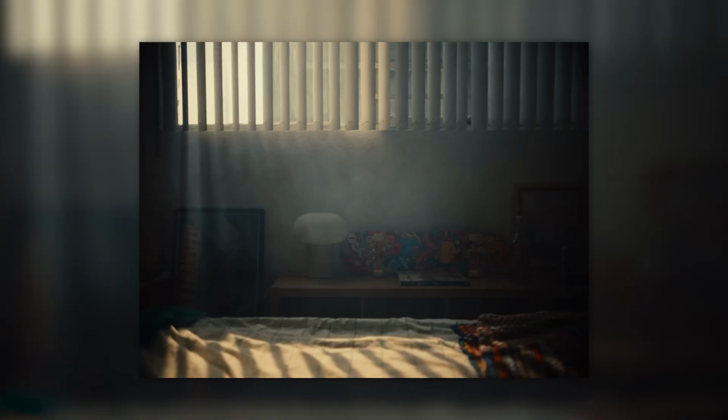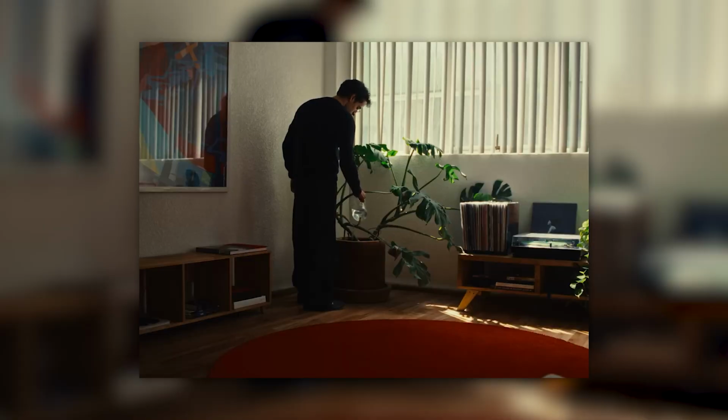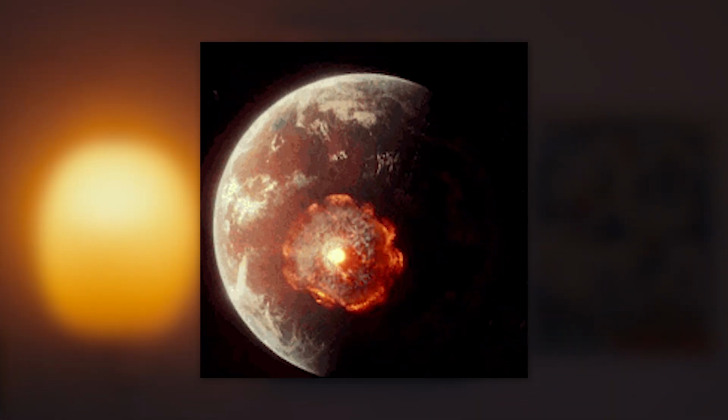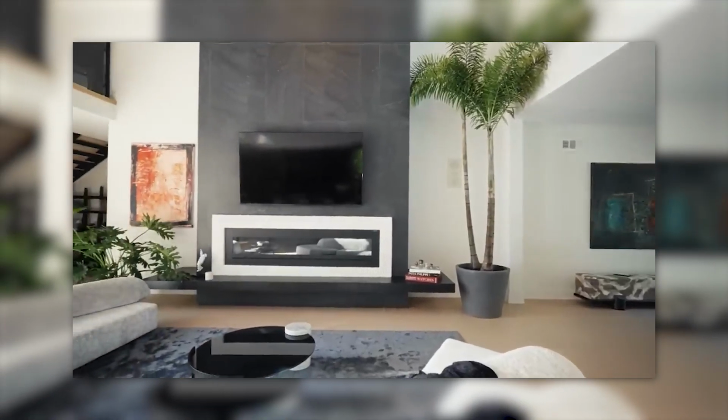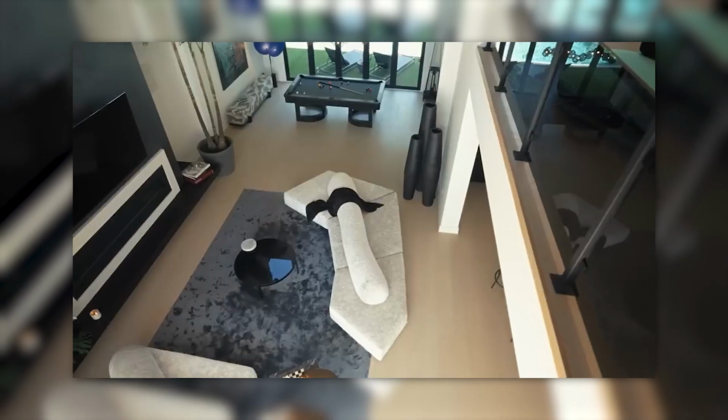The goal is to create a space that feels like it evolved over time, not like you panic bought everything in a weekend. If something doesn't work, it's not the end of the world. You can always adjust. Just don't be afraid to experiment. You might surprise yourself when you figure out what you actually like.